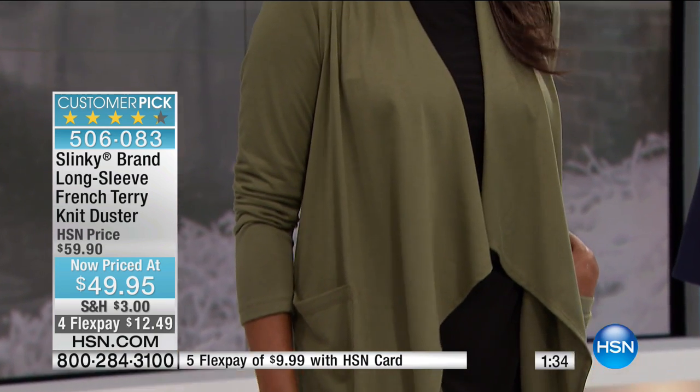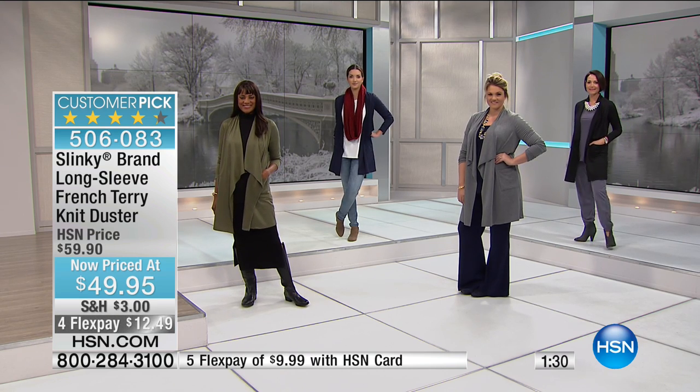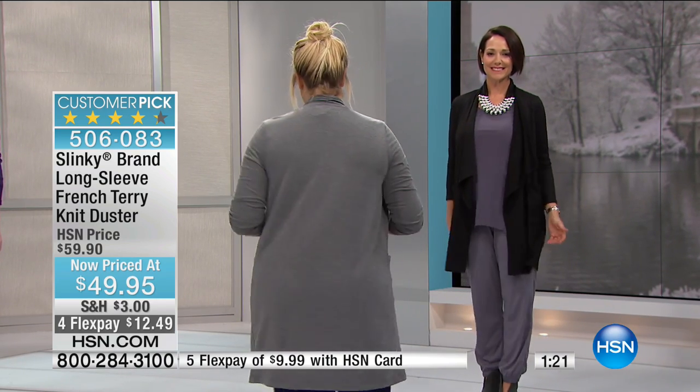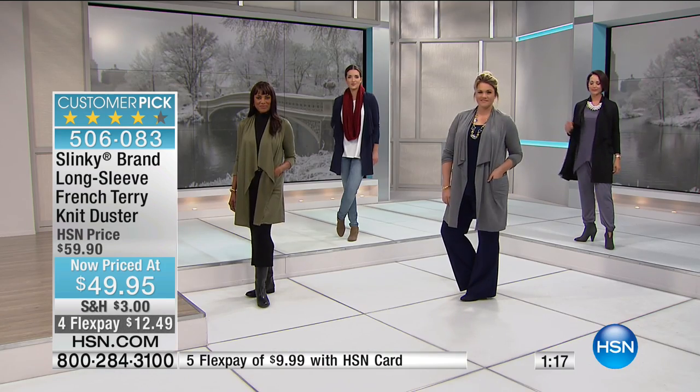This is a must have, whether you're wearing it casual with jeans and sneakers and a little tee, or you're wearing it with a sequin tunic, or a beautiful white ruffled blouse going into spring and a beautiful pencil skirt. You can wear these so many different ways, but this is one of your favorite dusters.